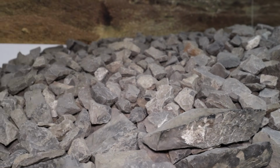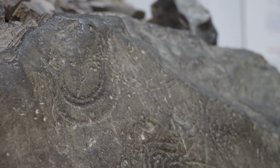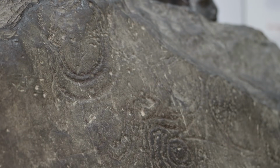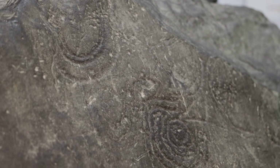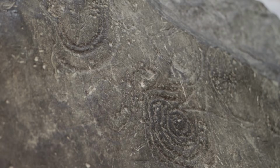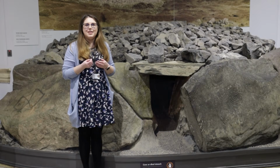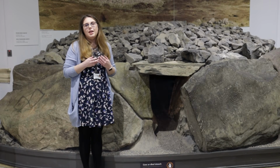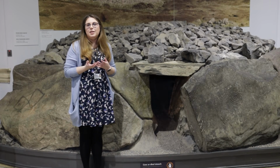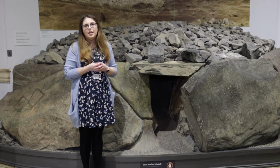They are often surrounded by curbstones on the outside. Often we find the stones on the inside and outside decorated with stone carvings called megalithic art. It is in the chamber that archaeologists usually find human remains. Most of the time, the remains are cremated, so they would have been burnt before being placed in the tomb. Sometimes grave goods are found, such as stone beads and pendants, bone pins and pieces of flint.